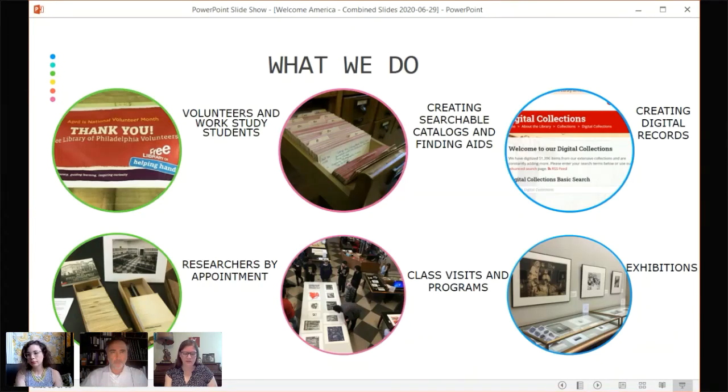We select material to add to our digital collections. We answer reference questions and invite researchers by appointment. We host class visits and programs from elementary age to lifelong learners. We work on exhibitions throughout Parkway Central Library.